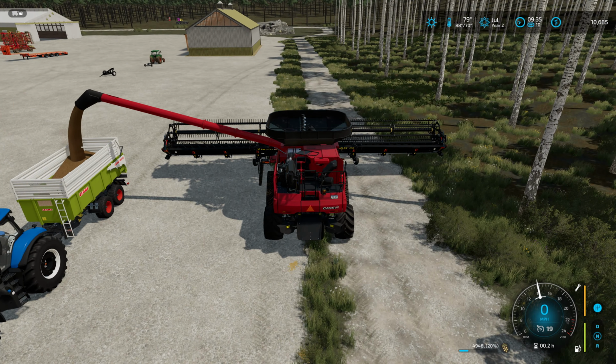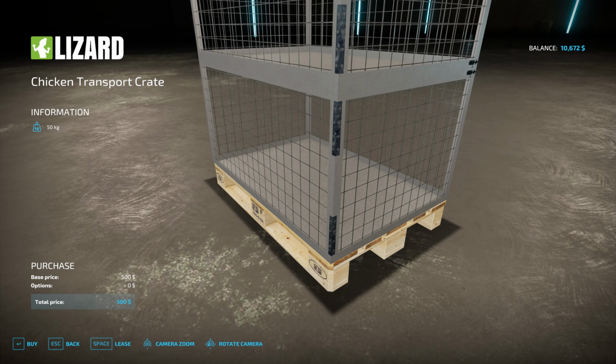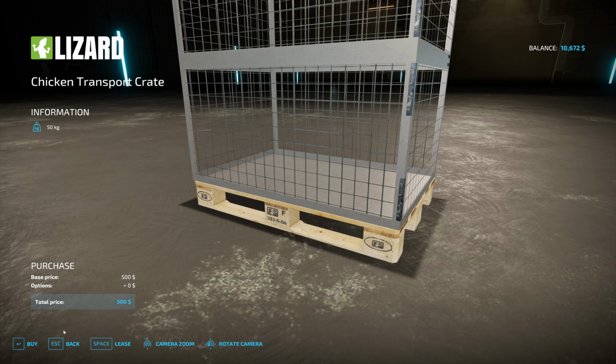So what we need to buy is relatively cheap. I think it's $500. It's going to be a little cage for the chickens to go into. And of course, if you may have guessed by now, the cage can hold 8 chickens. So I think it's under animal transport. There we go, $500. Doesn't actually say how many it holds there, but I think it's 8. Oh, good. That looks like it'll strap in, too. Perfect. All right, now let's come over to the animal dealership.